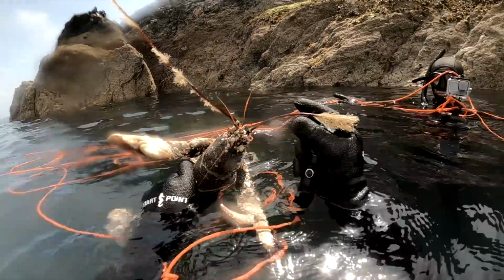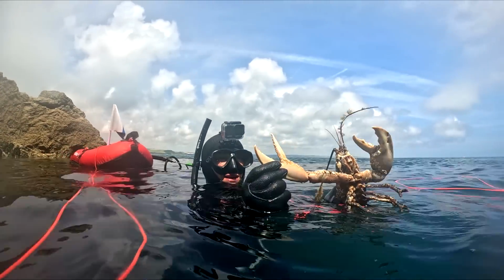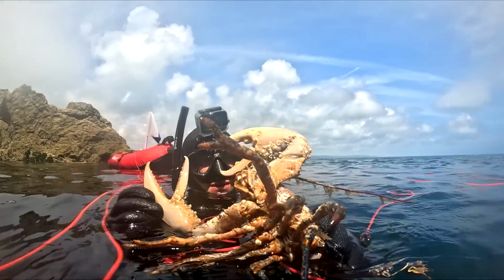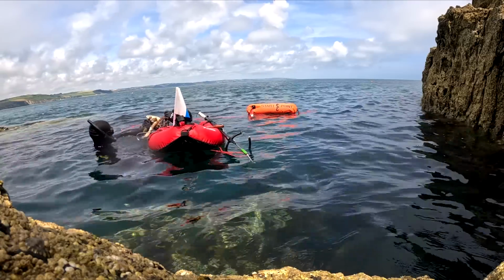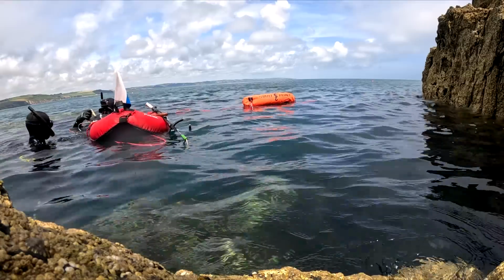She's got growth on her antennae. She's cross. You can see. She's not happy with the situation. Fascinating. Right, go quick. Oh, she's got my finger.